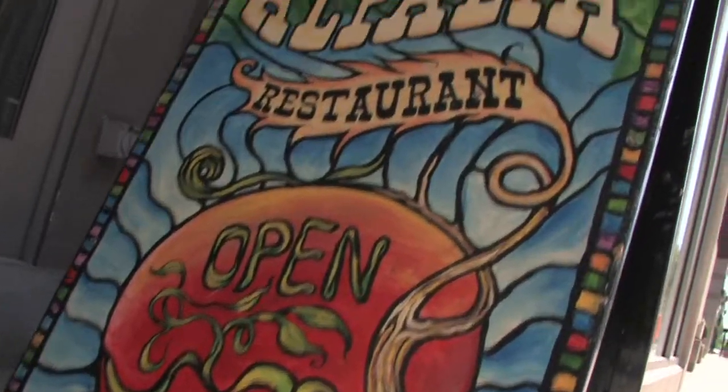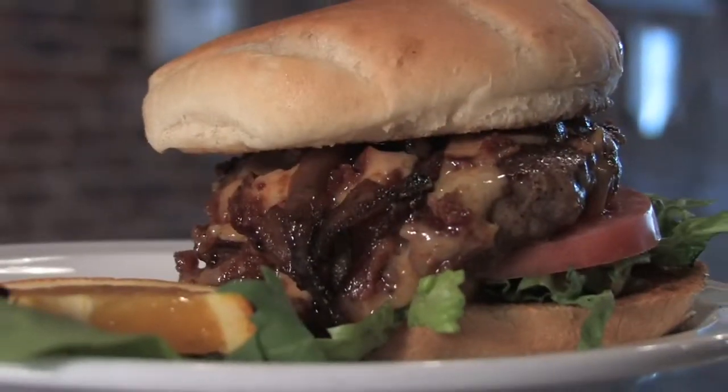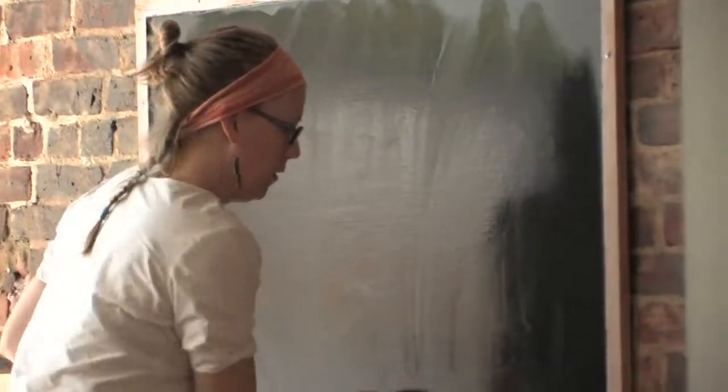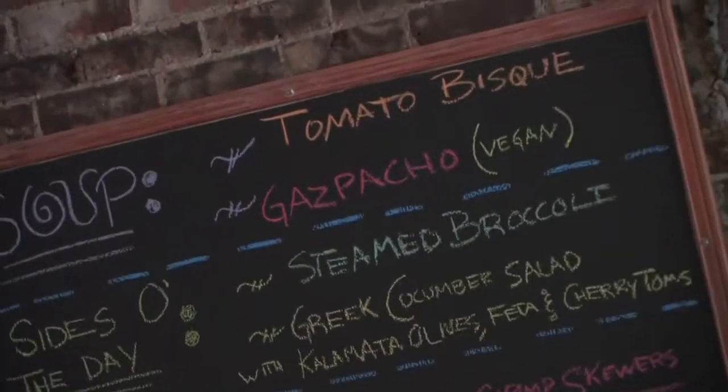I think that's probably one of the reasons people keep coming back. Folks have been coming back to Alfalfa since 1973, and there's always something new to try. You'll find the menu on the chalkboards because it's always changing. They wipe down those chalkboards every single day, so you never know what's going to be on the menu tomorrow.